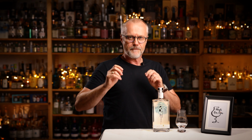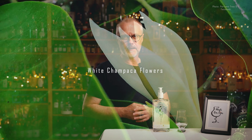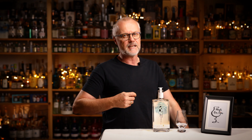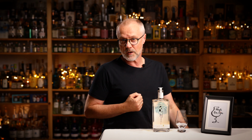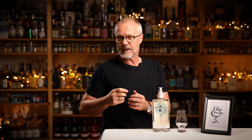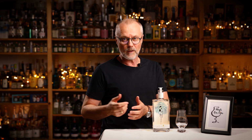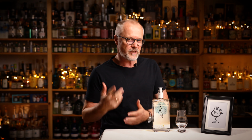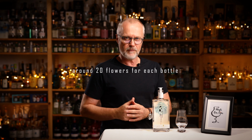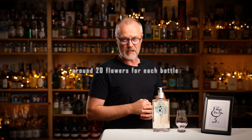And then they used five very unusual local botanicals. Firstly, they used white champaca flowers. The white champaca tree is nicknamed the Perfume Tree for its elegant fragrance. These trees were once found all over Hong Kong. As they use fresh flowers from the tree, they had to overcome the fact that the flowers start to wilt once they are picked and left at room temperature. It took them a year to find a reliable supplier that could deliver the quality and quantity of these organic flowers. They need around 20 flowers for each bottle of Perfume Tree Gin.